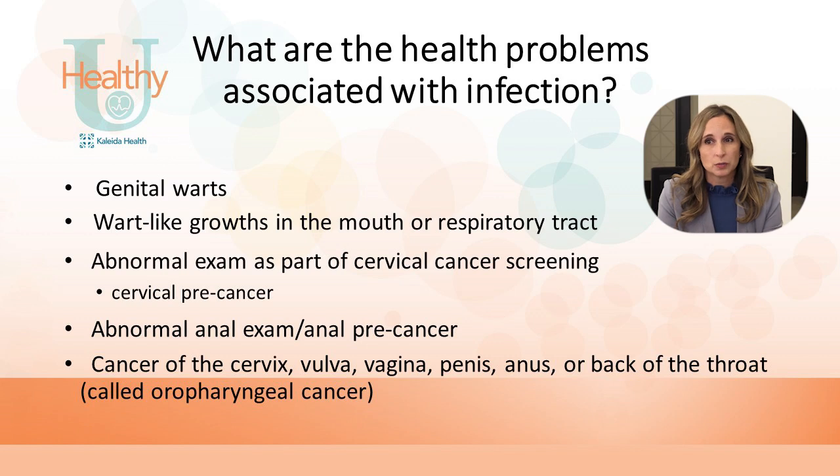A woman might know that she's been infected with HPV if she has an abnormal exam as part of cervical cancer screening or a diagnosis of precancer cells in her cervix. A man or woman might know that they have HPV if they have an abnormal anal exam or precancerous cells in the anus. The most concerning health problem caused by HPV, of course, is cancer. HPV causes 6 different types of cancer, including cancer of the cervix, vulva, and vagina in women, cancer of the penis in men, and in both men and women, HPV can cause cancer of the anus or the oropharynx, which is the back of the throat.